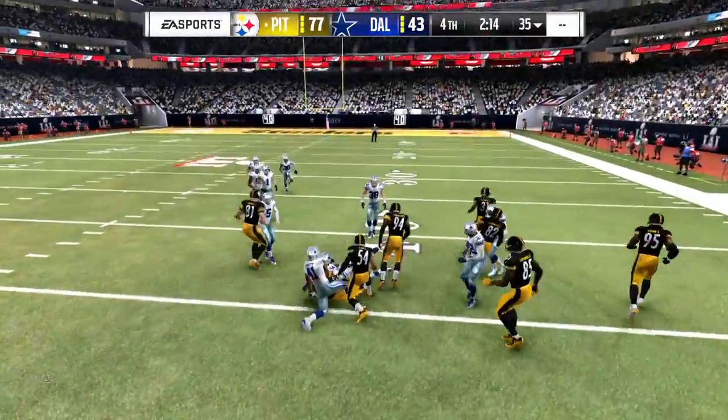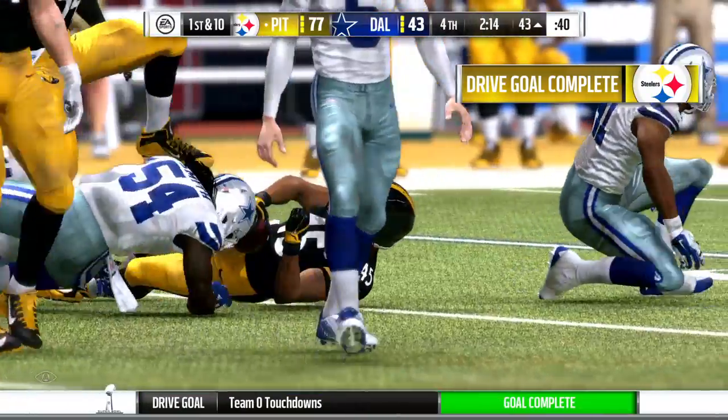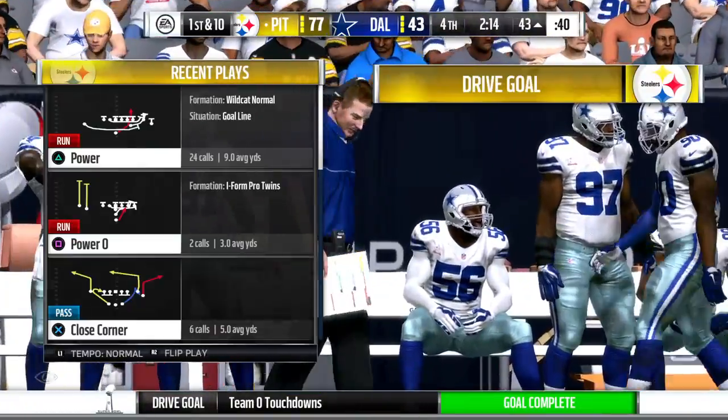And this doesn't work. The Steelers recover it. Fourth quarter, they felt like they needed the football back. Unfortunately, they couldn't get it.